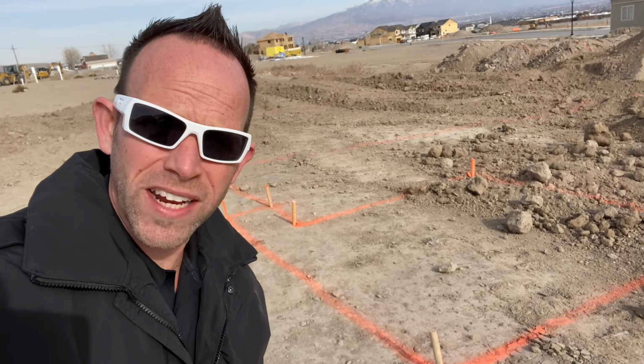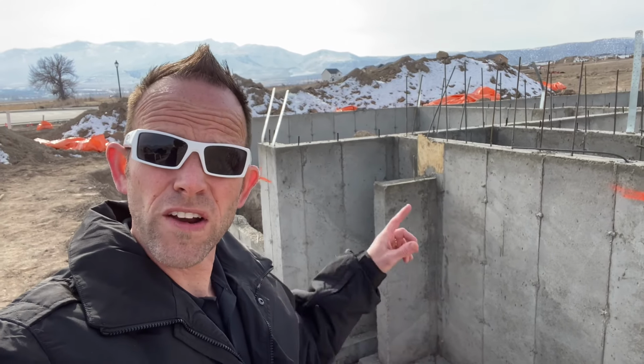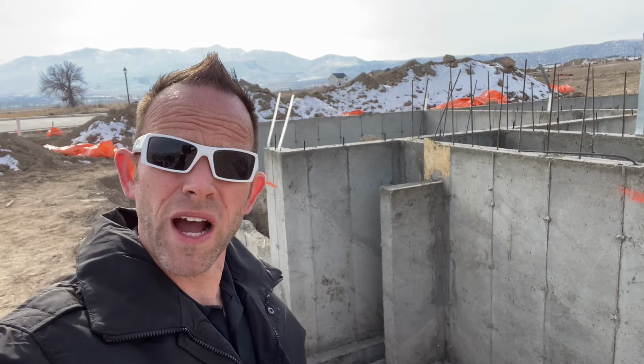Step number one, the excavator will mark the home site so they know where to dig, like you can see here behind me. Step number two, they'll break ground, digging the hole for the house. In this case, the hole is pretty deep because this home will have a basement. Step number three, they'll pour the concrete footings. Number four, the foundation walls are poured like you'll see behind me.